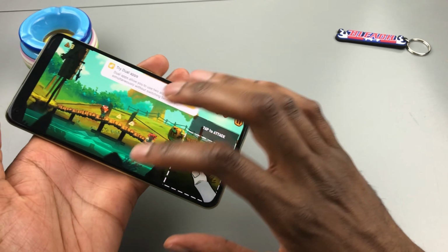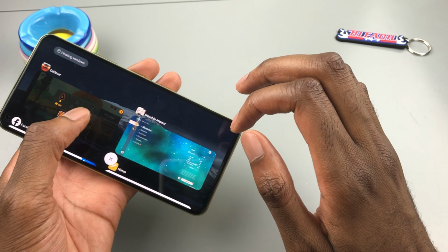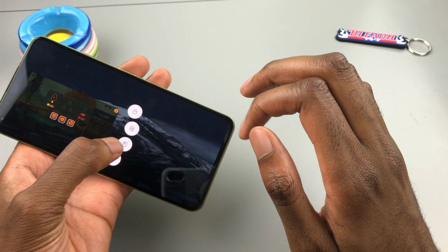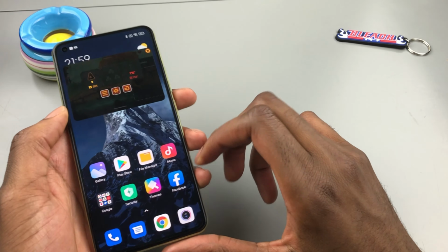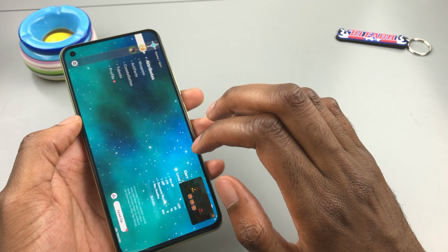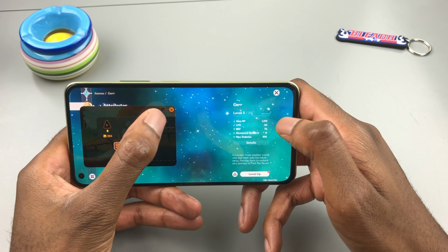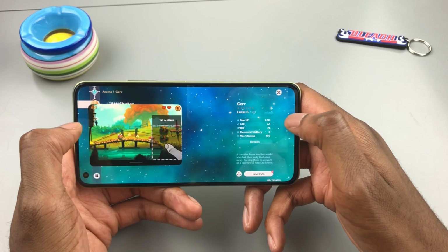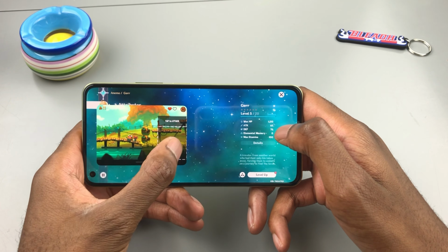A nice example of one such feature is the floating window feature, which is not only limited to social media apps, but also games apparently. This again is a nice example of the sheer power that this device possesses, as you can see here I'm actually running two games side by side, switching from one to the other without any problems and even on top of each other without a single hitch. Something unthinkable on a mid-range device barely even 2 years ago.